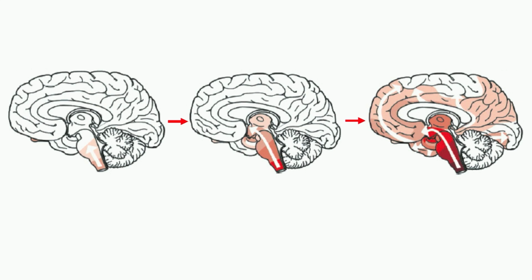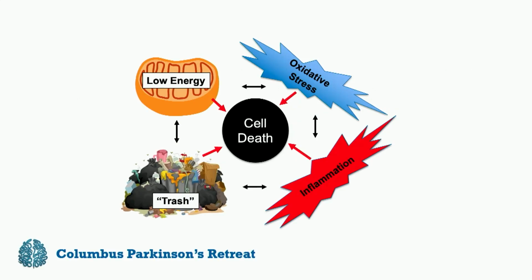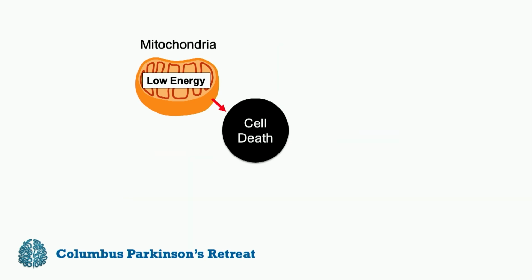But that reflects year 40 of what's been going on, and also the death process. So we can't really get a good window into what's happening at the cellular level. Also, it's really, really complex. There are a variety of mechanisms, some of which are shown here, involving subcellular organelles, so little parts of the cells, oxidative stress mechanisms, inflammation mechanisms, and trash buildup mechanisms that all work together and against one another and augment one another. It's just a very complex process that is still being worked out.